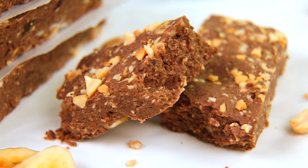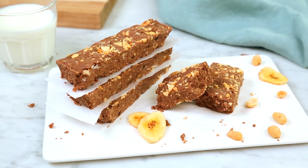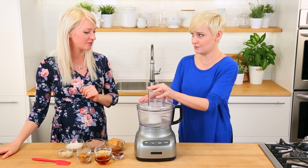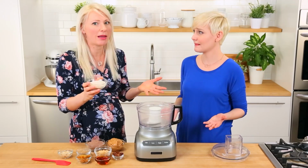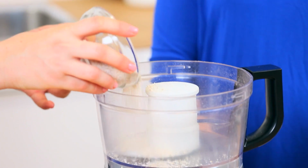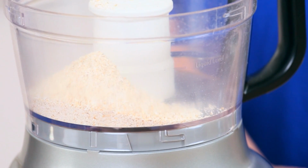So we're gonna do my favorite first. It's my chocolate banana peanut butter combo. My personal favorite because I'm a huge peanut butter banana fiend. And this is all gonna happen in a food processor for the most part? So easy. So this starts with some oat flour. You can make this gluten-free. It's so easy to make your own oat flour too, just by pulsing oats in the food processor. People don't realize that's all oat flour really is.